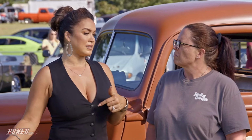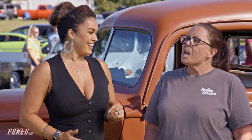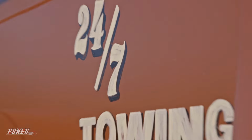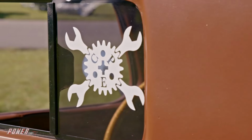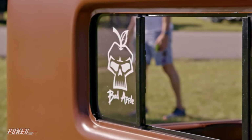Tell me, was it a junkyard find or how did it come together? A friend of ours, we've been showing our tow truck for a while, and a friend of ours had this in pieces. He called me up and he's like, look, I can't do it. I want to get rid of it. I want you to buy it. And I'm like, I don't know about that.